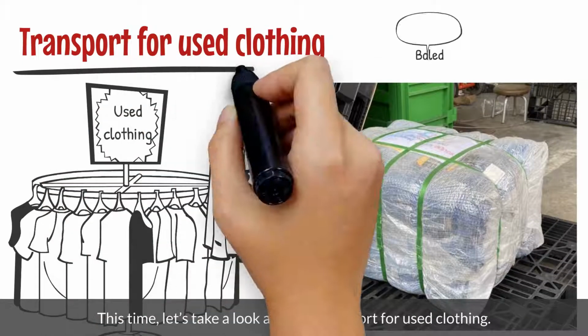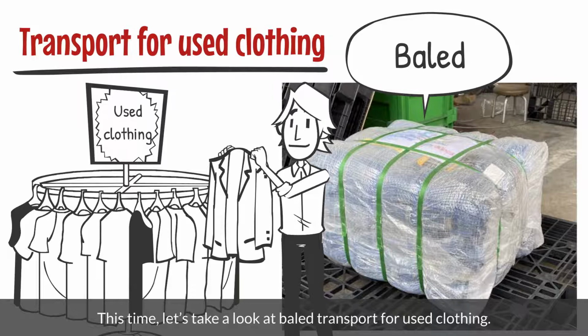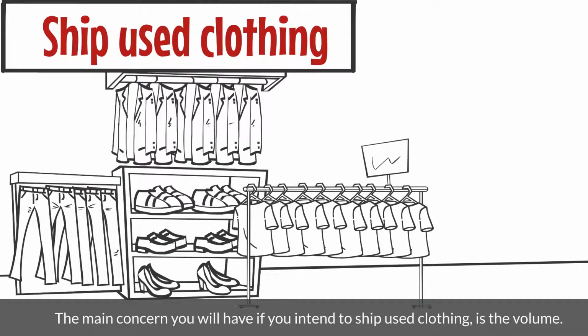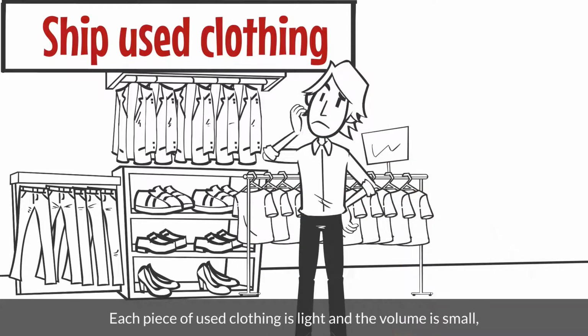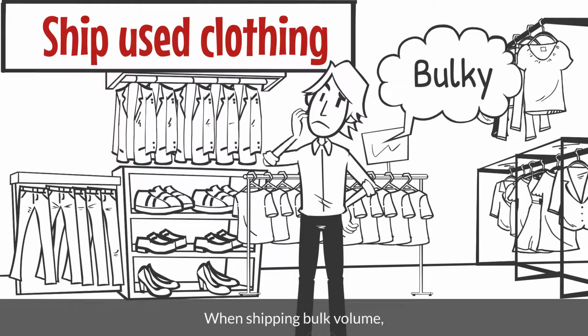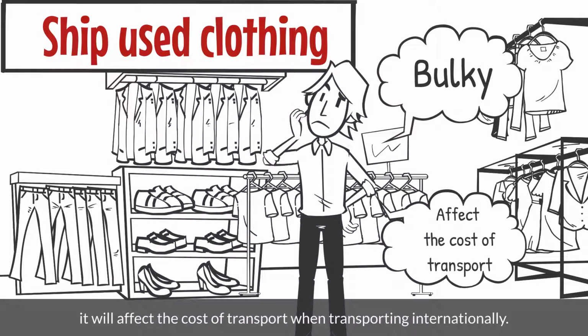This time, let's take a look at bale transport for used clothing. The main concern you will have if you intend to ship used clothing is the volume. Each piece of used clothing is light and the volume is small, but when you multiply this by 100 or 1000 units, the volume will become large and bulky. When shipping bulk volume, it will affect the cost of transport when transporting internationally.